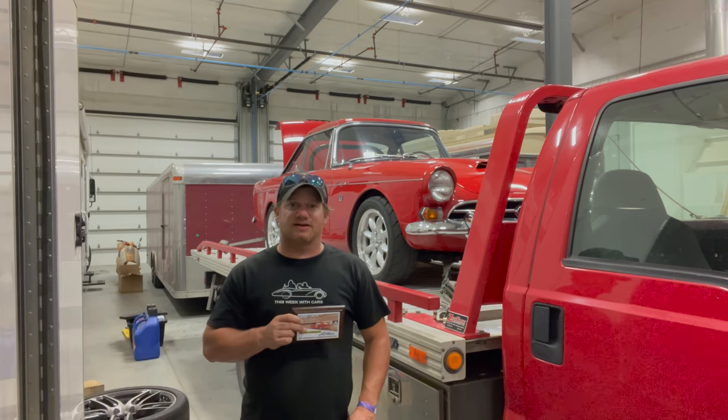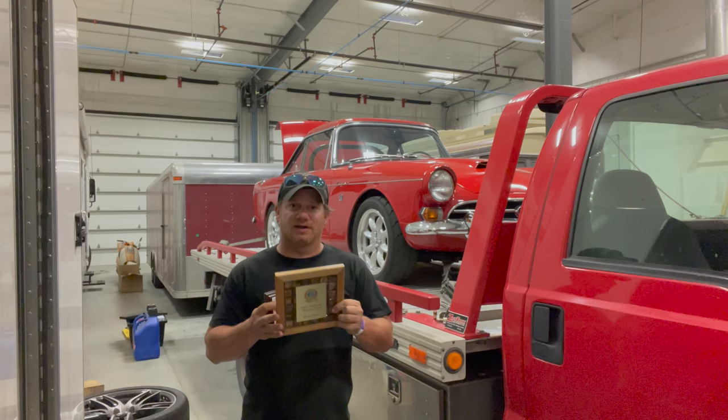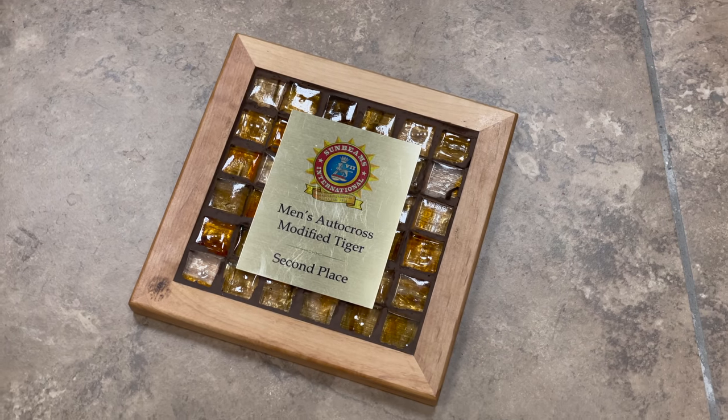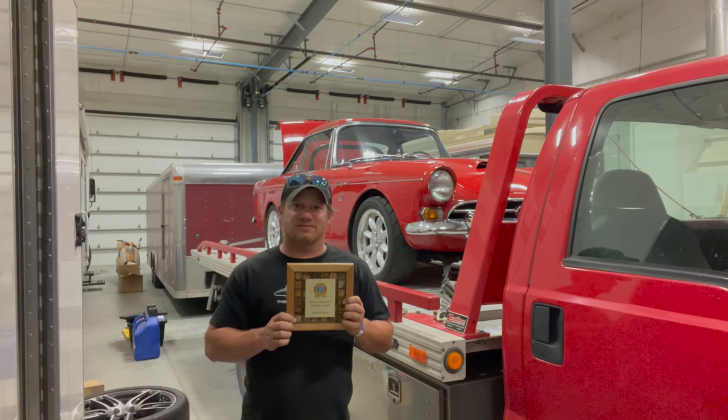And as I had expected, I came in third overall in the autocross and second in my class. So I got this award from the autocross. I was told that this is Tiger Jade, maybe. I had a good time. I saw a lot of great Sunbeams, and I hope that I can make it to another Sunbeam event in years to come.